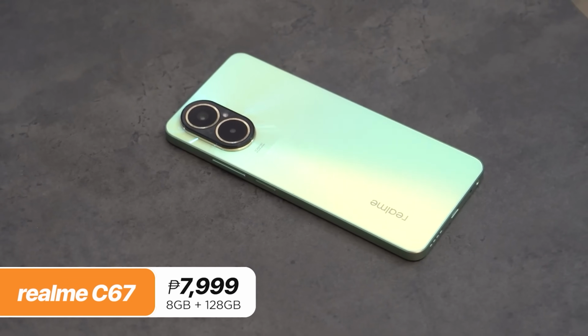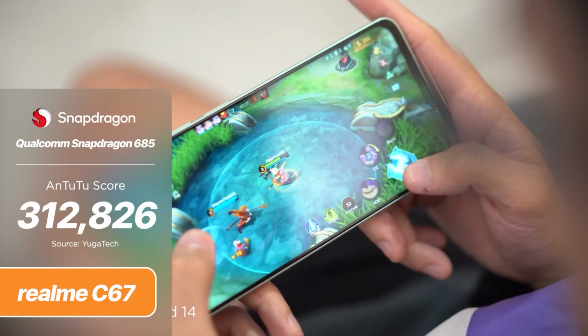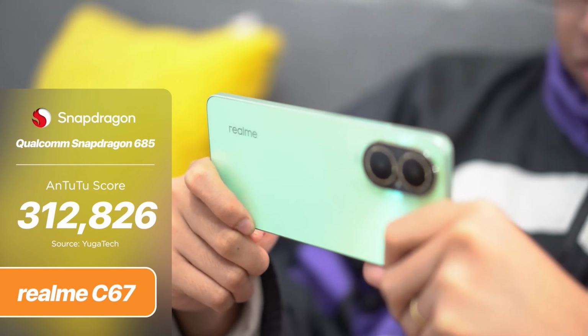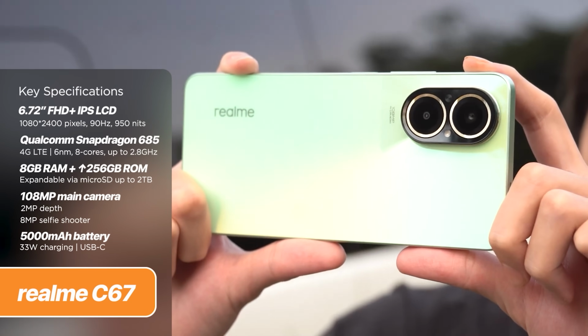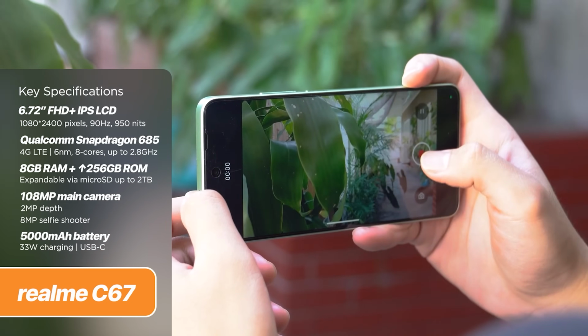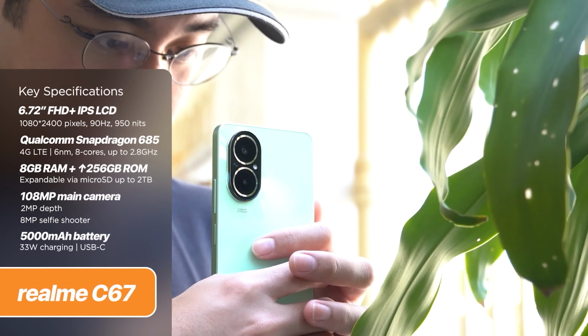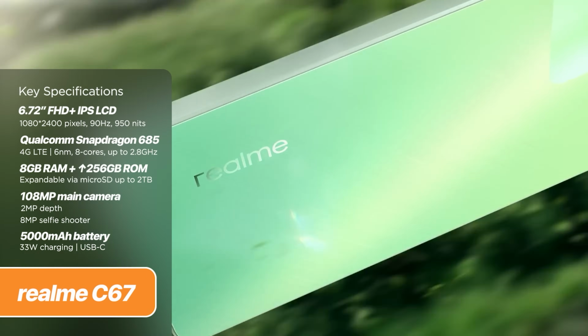The Champ series makes it onto the list with the realme C67, starting at only 7,999 pesos. It packs the overclocked Snapdragon 685 with a slightly faster clock speed at 2.8 GHz as compared to the regular 680's 2.4 GHz. This phone also sports a 6.72-inch Full HD Plus IPS LCD panel with 90Hz refresh rate and is able to reach 950 nits of peak brightness. For configuration, it features 8GB of RAM and up to 256GB of storage, which is also expandable by up to 2 TB via a micro SD slot.